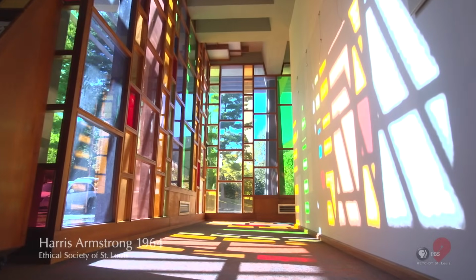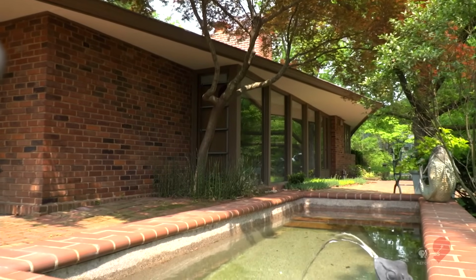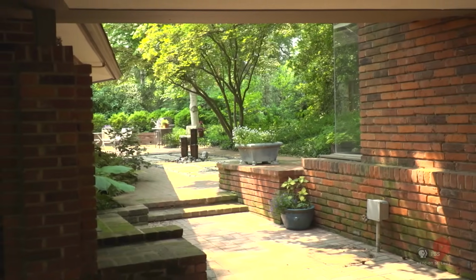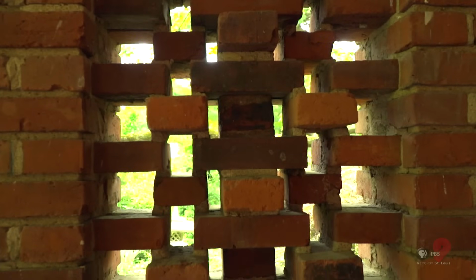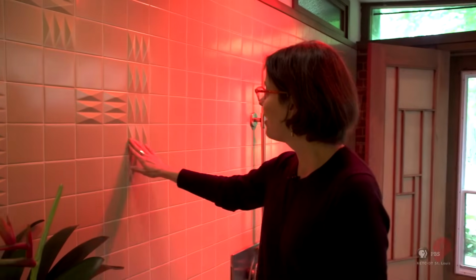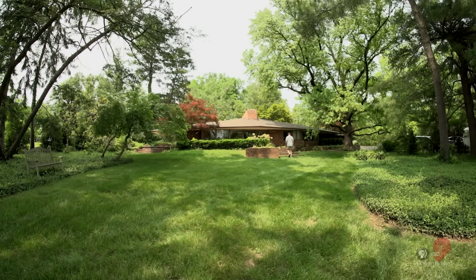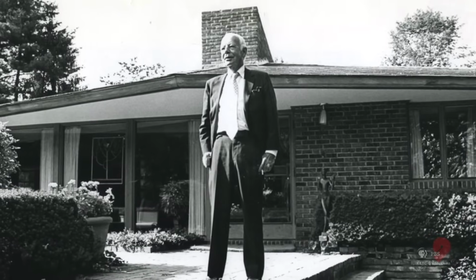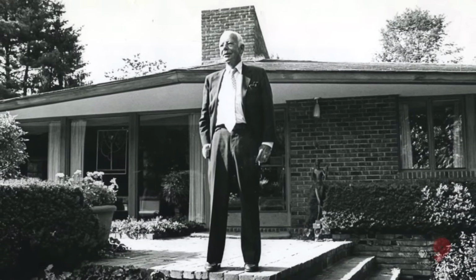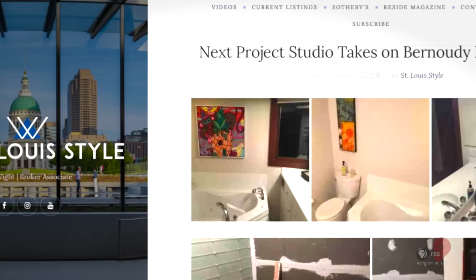But preserving the work of architects like Armstrong doesn't always involve protests or petitions. My house is not a museum, but I do try to retain a lot of the original character of the home. One of the challenges facing those who rescue mid-century modern structures from wrecking ball or abandonment is that they can be notoriously tricky to restore, thanks to their unique materials and building techniques. Realtor Ted White lives in a home designed by renowned architect William Bernuti, and recently chronicled his careful updates to the historic property on his blog, St. Louis Style.